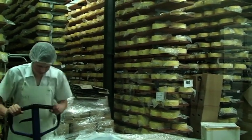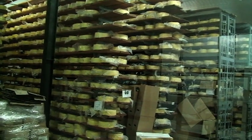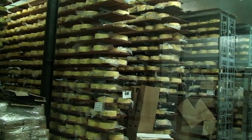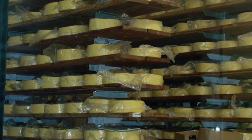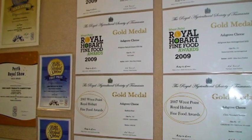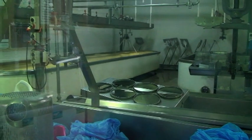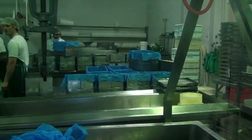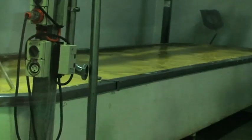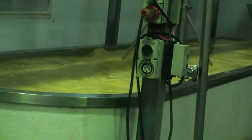A glass window provided us with a view into the storeroom, which was stocked with many varieties of cheeses. Through another window, we viewed the process of manufacture. The first vat of cheese was produced on the 29th of November, 1993. The farm shop was opened in 1994.